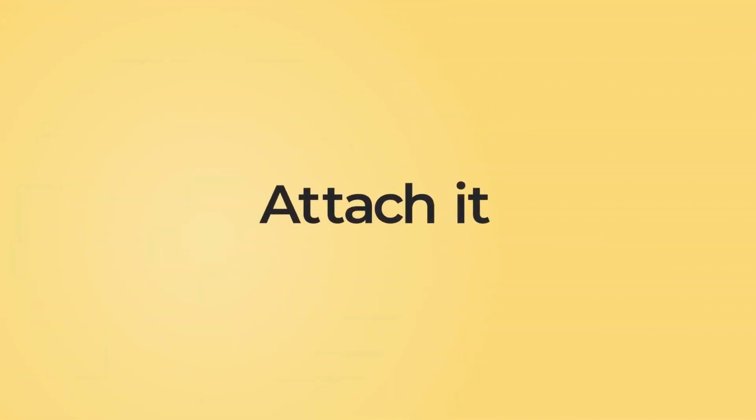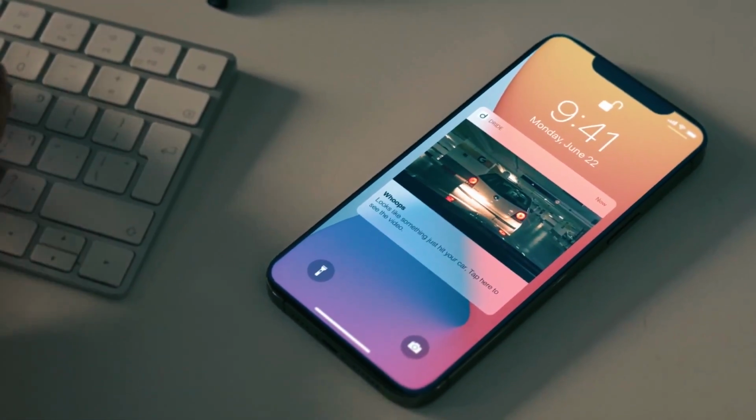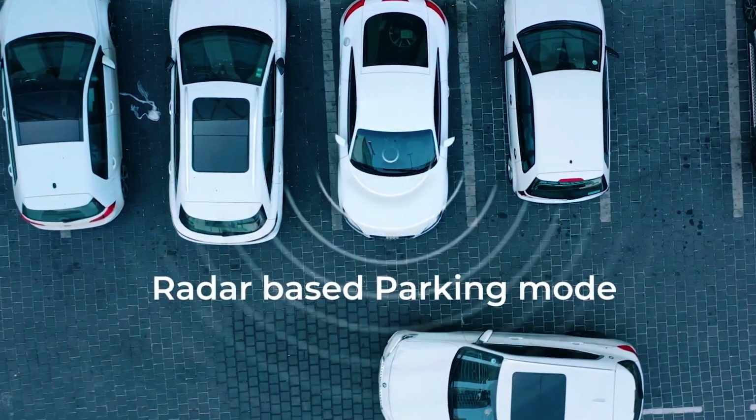The Intelligent Sleep Mode preserves your car's battery while the radar scans for movement, capturing incidents even before they happen. Whether for safety or sharing, the DRIDE 4K dashcam delivers reliability in extreme conditions.